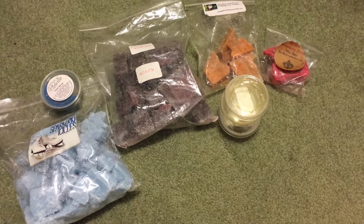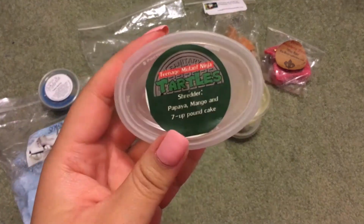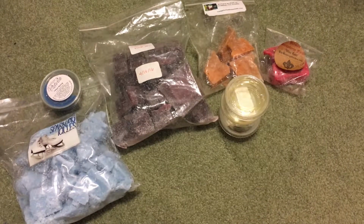Then I have one Super Tarts scent shot, and this is from the Teenage Mutant Ninja Turtles line, and this is in Shredder, which is papaya, mango, and 7-Up pound cake, and I melted the whole scent shot just on its own. And this is over 2 years old, and I didn't hate this one as much as I thought I would, because like I said, I'm not a really huge fan of 7-Up pound cake.